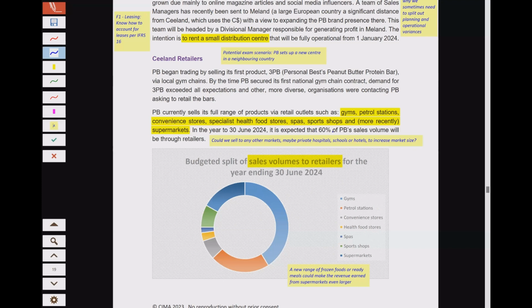Okay, and we're told it's 60% will be through retailers, which means 40% is through to website customers. Okay, so these are our customer types. Again, it's a kind of sales mix, isn't it? That if we get more supermarkets than gyms, we might find there's better profit margins on that.